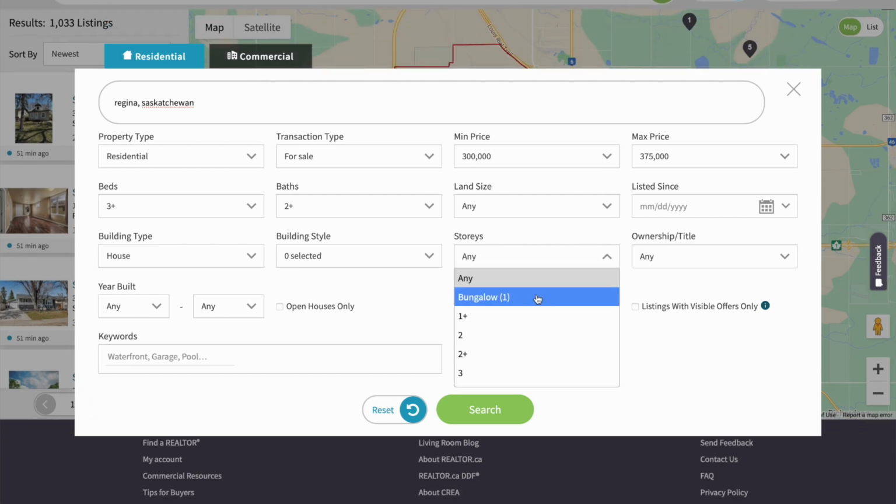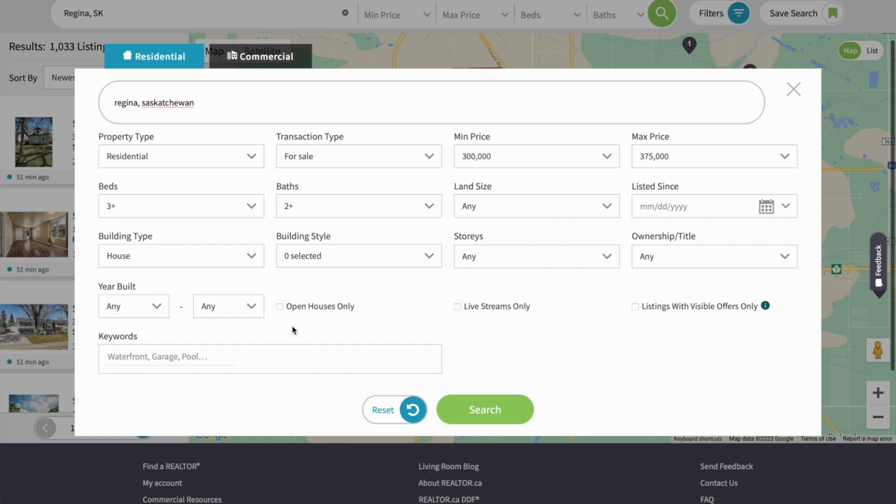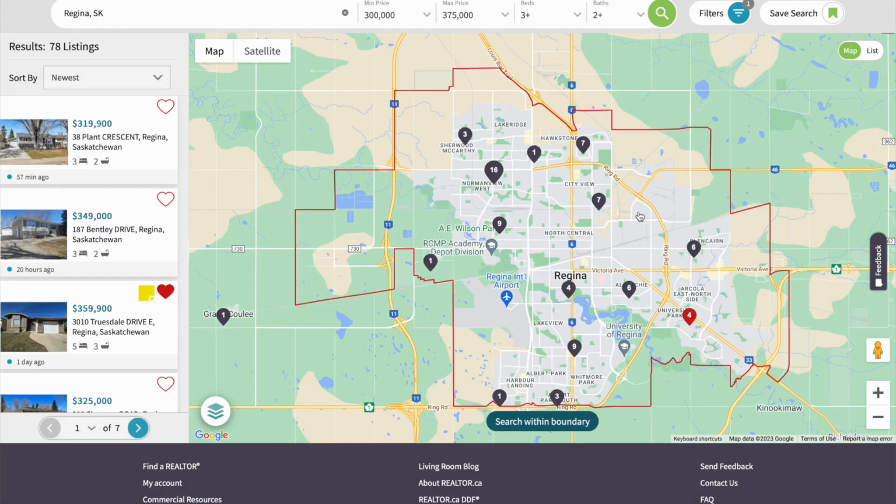Stories, if you want to do bungalows, that's what it would be, 2 stories, etc. I like to keep this wide open because maybe there's a perfect 2-story that I really like, even though I prefer bungalows. So again, keep this wide open. You can put in keywords here like pools, garages, etc. And if you're looking for something very particular, this is a great place to put it in. But again, let's start wide here and let's see what we get. So in this case here, boom, here is every single listing that fits that criteria right there.